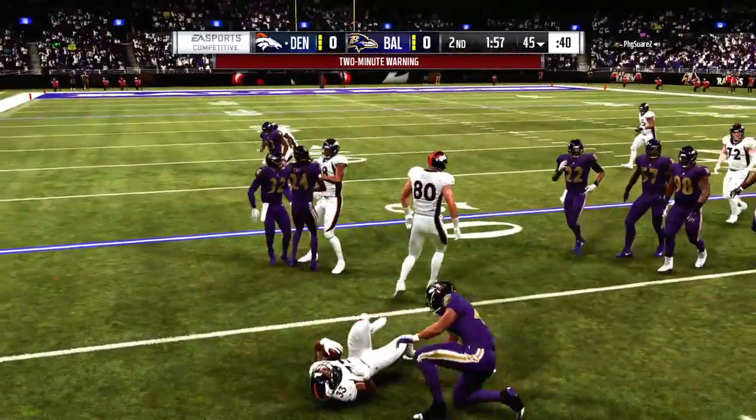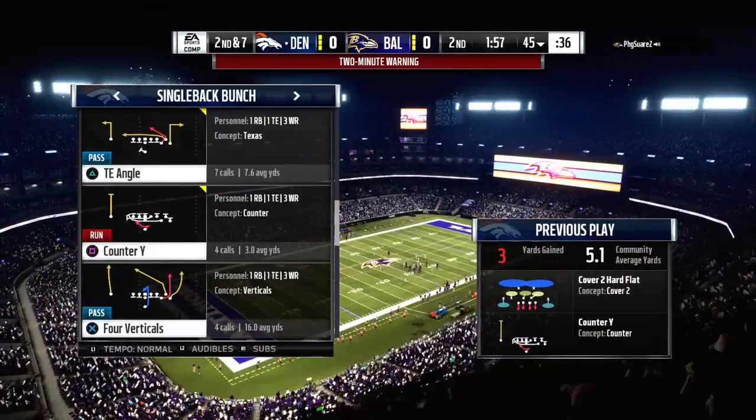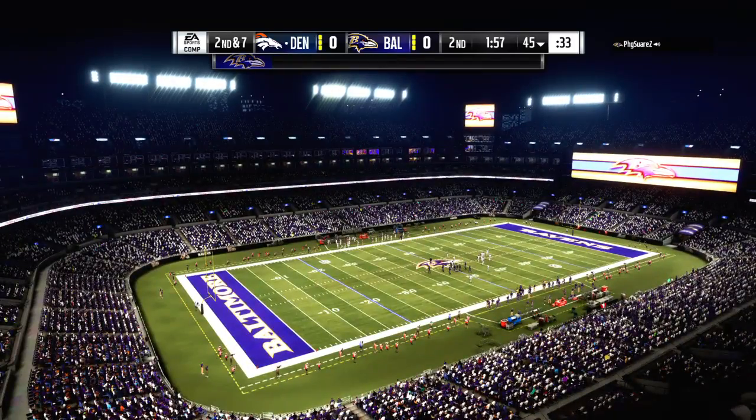Some nifty running, but it only gets him to the 45. A minute 57 to go in this 1st half. We're back to Baltimore after this.